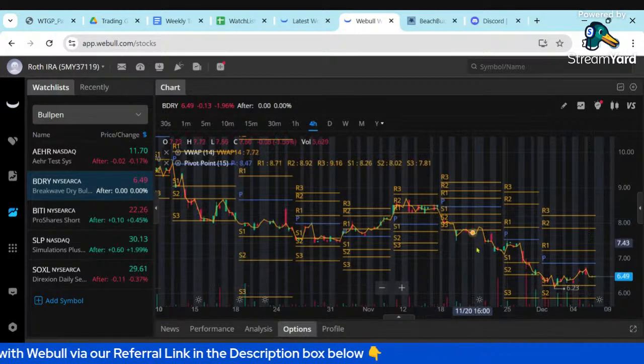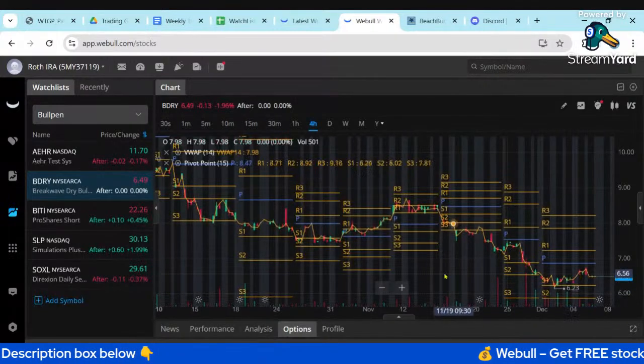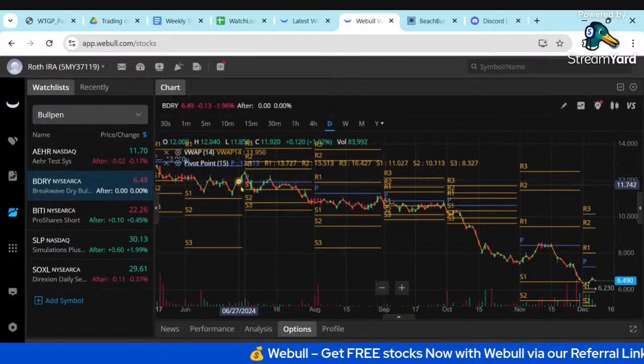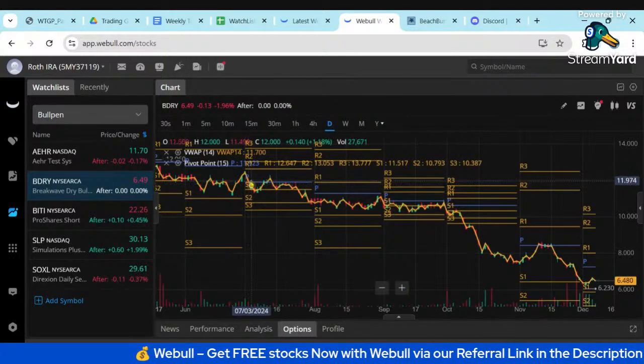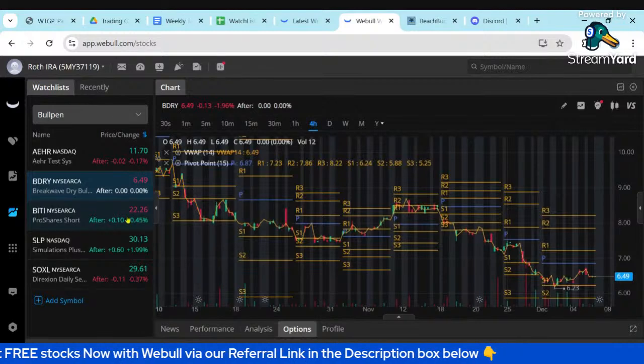And we talked about a seasonal swing back up in dry bulk shipping prices. Again, plenty of potential upside going up to 12, so more than a double potentially.